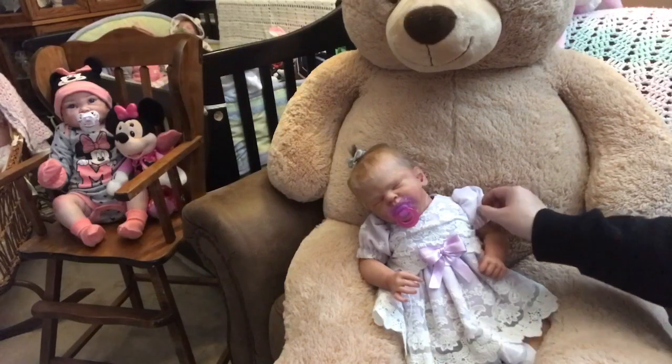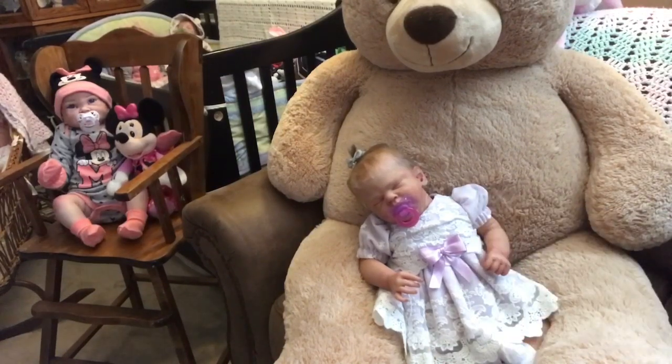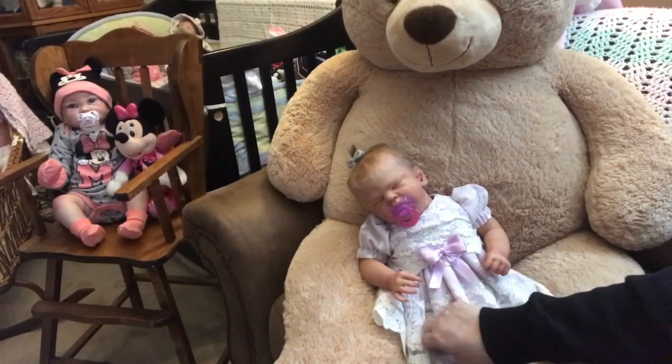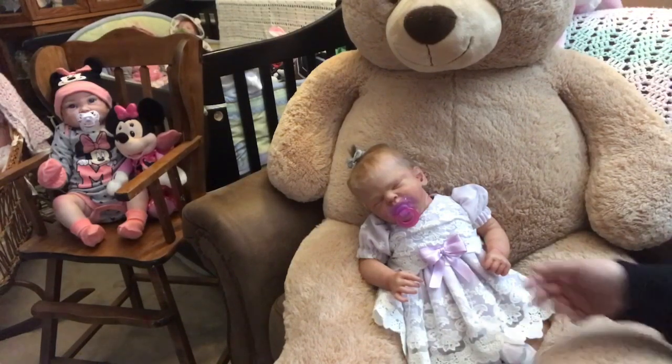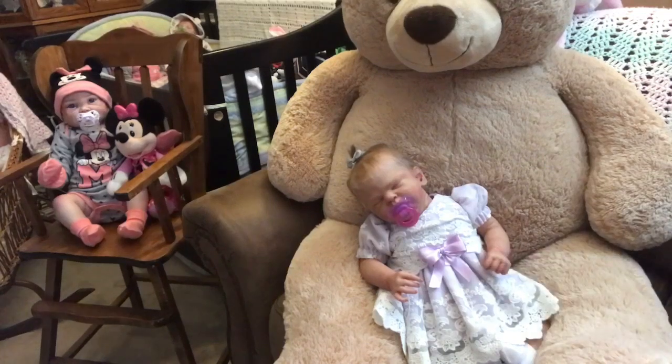Almost don't want to change her out of this pretty dress, but not too many babies stay dressed up in pretty dresses all the time, so she's going to get a changing maybe later today. Probably do a video on that.